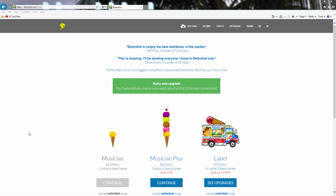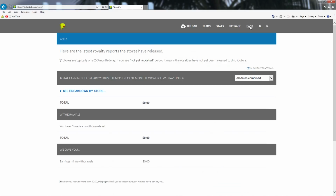Last but not least, we have the bank. Here you'll find everything related to your earnings.